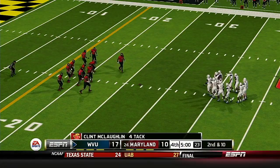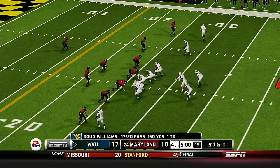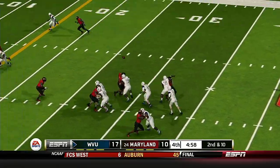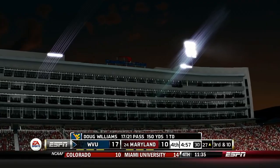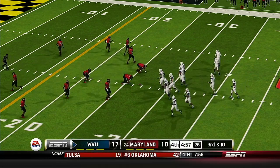All right, we're just about set to start action here again in the fourth quarter. Incomplete. You never know what'll happen when the ball ricochets like that. Good effort by the defender. Third down now. They need to get it to the 17.